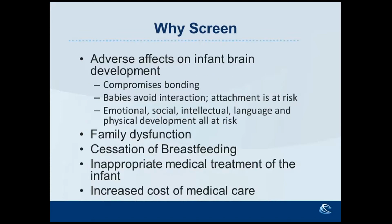So why do we really screen? It's not about the 0.13 RVUs, right? There's a lot of things that you would do would be a little bit more fun than screening for that. But of course, if you have a mother who's depressed, the baby does not bond with the mother, you have adverse effects on the infant brain development, compromises the bonding, the babies may avoid interaction and attachment becomes a risk. Emotional, social, intellectual, language, and physical development all become at risk in a baby who doesn't have attachment with their mother. You have family dysfunction in families with depression.